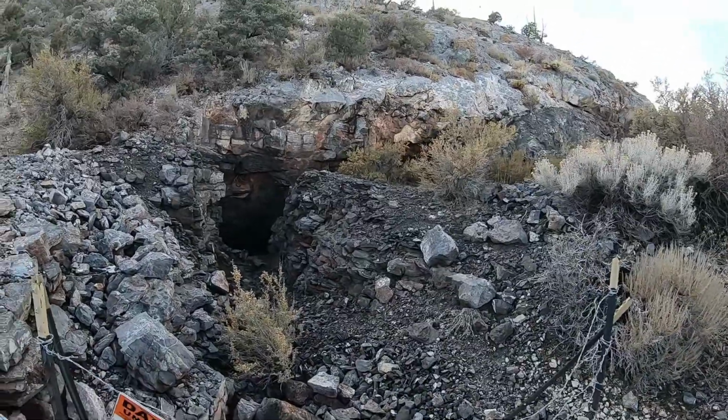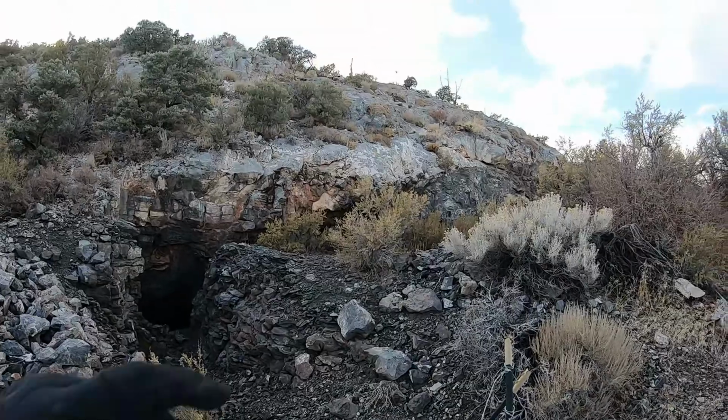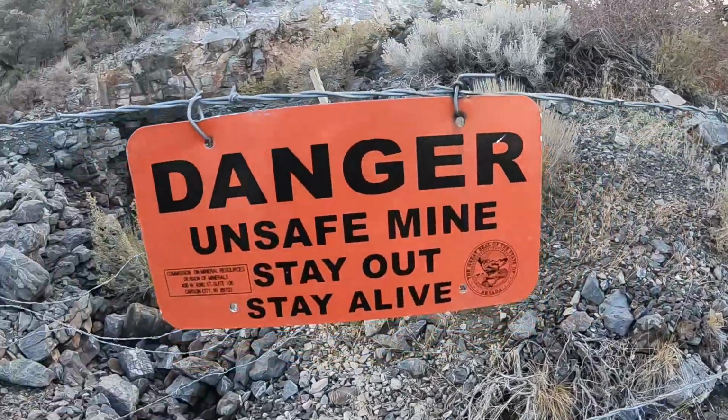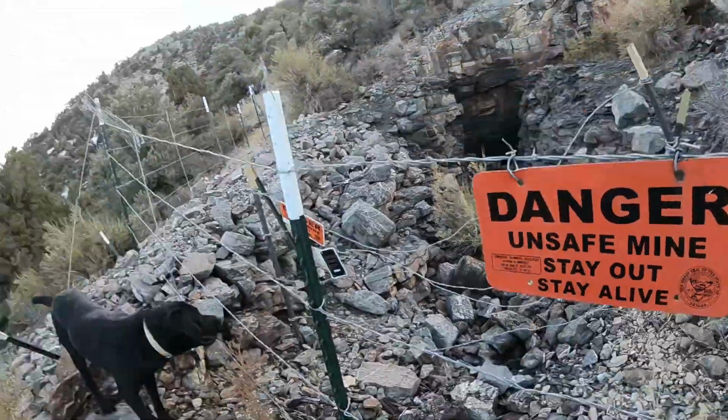Yes. Yes. We got more up there. Oh man. Yeah. We will be careful. If it feels unsafe, it's unsafe. But we're still gonna explore what we can. What feels safe, we'll explore.